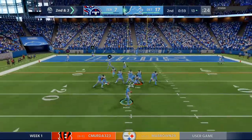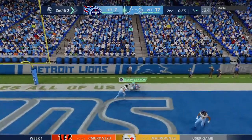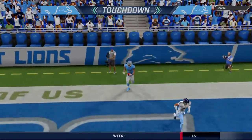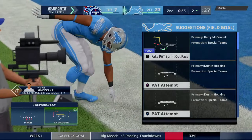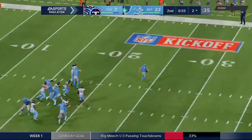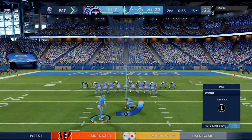Off play action. Walton. Flushed out right. He's got his man. It's caught for a Lion touchdown. From 13 yards out. And the Lions are able to grow their lead. Justin Hopkins on for the extra point for them.